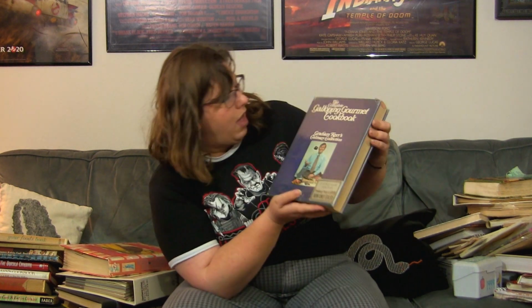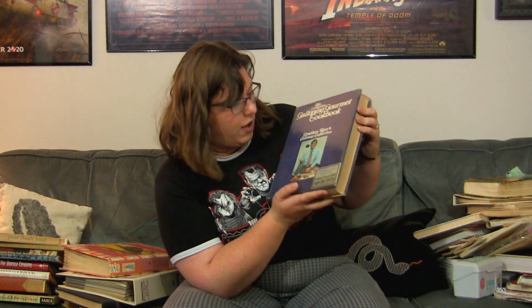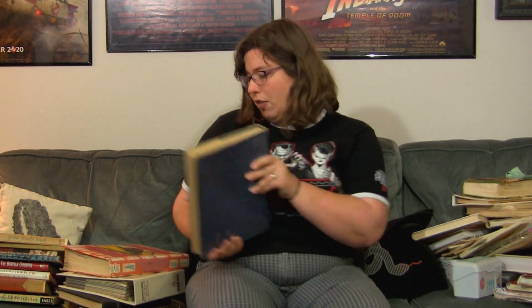On the opposite end of the spectrum, we have the Galloping Gourmet Cookbook, Graham Kerr's Culinary Collection. It looks to be one of those things you had to sign up on QVC for. Copyright 1972. Graham Kerr looks to be originally an Australian cook or chef. Very slightly upscale, but he does have things like a diagram on how to break apart a chicken. He's got the nice food pictures. There's oysters in it. Very fancy book that I got for not too much money at the thrift store.